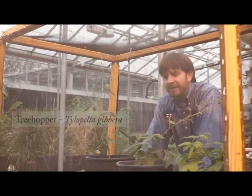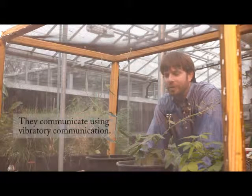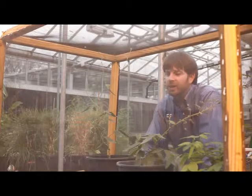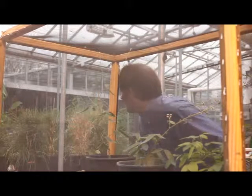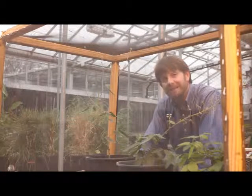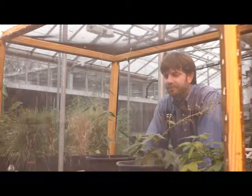And these animals are quite unique in that they communicate using vibratory communication, which means that when they talk back and forth to each other, they actually communicate by sending signals through the plant. So no matter how hard you try to hear this animal, if you put your ear right up to the plant, you're still not going to hear anything. It requires special equipment to listen to these animals, which I'll be showing you later in the lab.